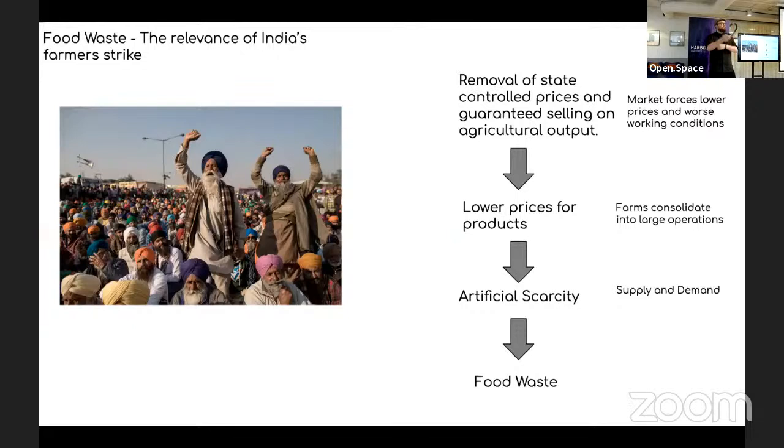So the current strike by India's farm workers, which I'm sure you've all heard about, is mostly because of the removal of the state-agreed prices for farms, they say. The farmer used to be able to sell an onion for X amount, and the state's saying, okay, we're going to remove that. We're going to let a free marketplace decide, which means they're not going to be able to make any money selling their crops, which means they're going to collapse. It means they're going to be bought by large farms.